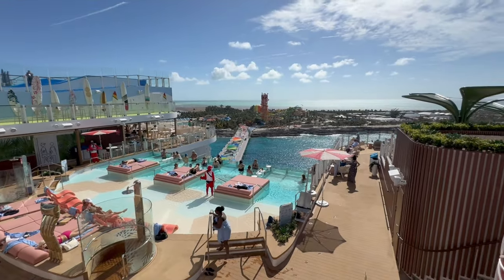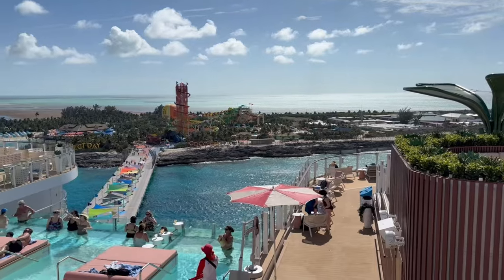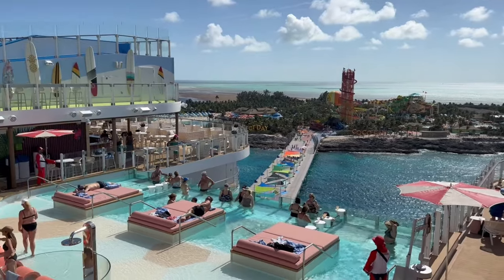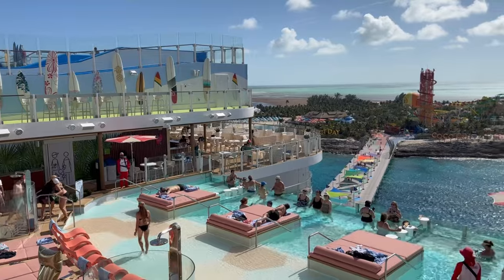Now I have to be honest, I didn't even check out this section of the ship during our stay, but I'm sure there's tons of other content out there that will include the Hideaway. So definitely check out some of the other content creators. But this area looks really nice. I think if we get back on Icon, I will have to spend some time there.